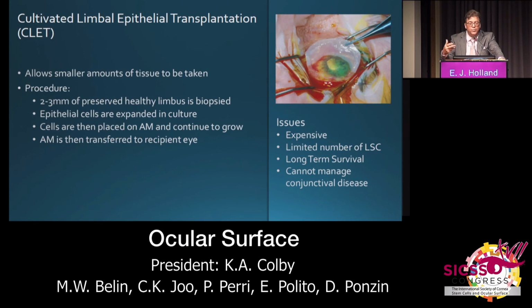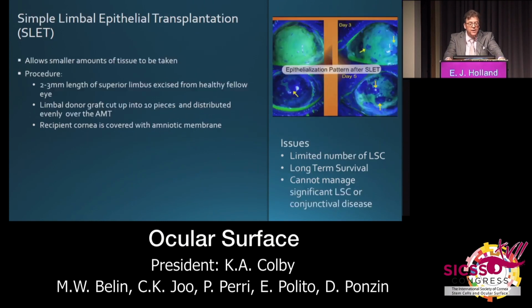So what are the alternatives to conjunctival limbal autograft? Well, the CLET procedure has had a lot of interest. This takes 2 to 3 millimeters of a smaller amount of limbus, and it's cultured and expanded. Issues with this: number one, it's certainly very expensive. Two, you get a very limited number of stem cells. We get no conjunctival cells, so you really can't manage those patients with conjunctival disease, and we don't have great long-term studies.